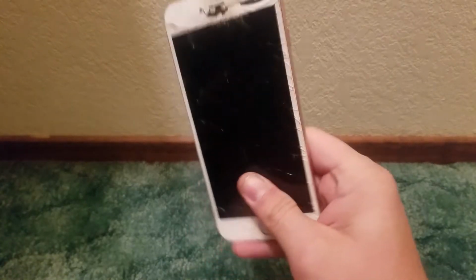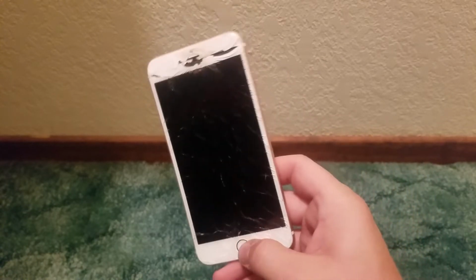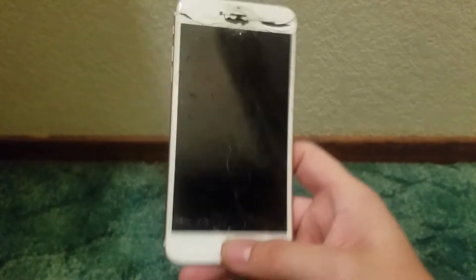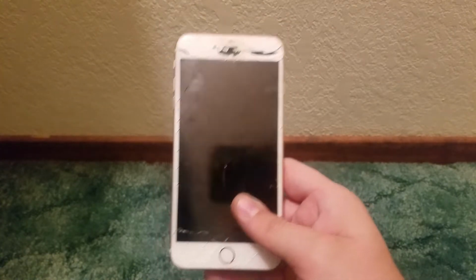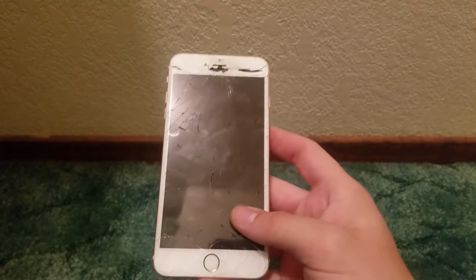I was actually able to reset it, I think via iTunes. If not iTunes, I think I just did the trick where you hold down the power button and the home button, or some combination of the buttons on this phone. I was able to reset it that way. Long story short, like I just said, it's reset, good to go. I just need to get a new screen.